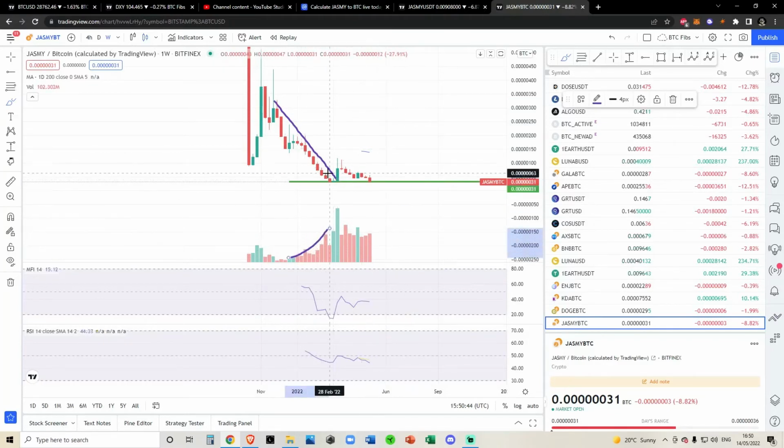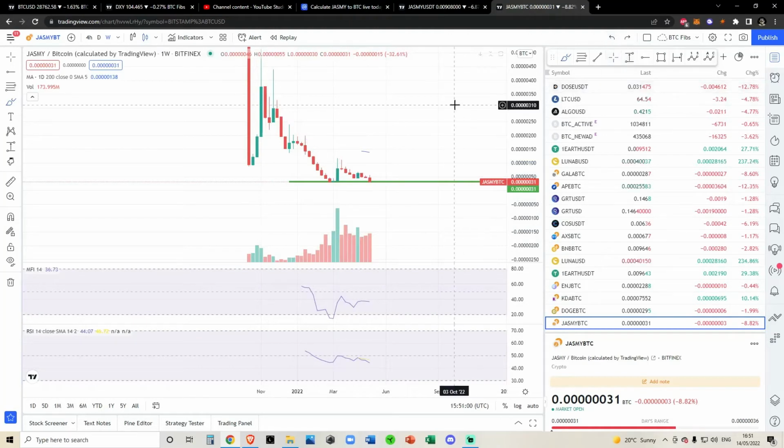When did we know that the dump was over in the short term? We knew it was over when we had 2 weeks of bullish volume. This allowed us to carry up. We ran out of bullish volume, bearish volume came back. Now bearish volume is reaccumulating to the upside. This is indicative that we're about to roll down and massively capitulate on the JASMY BTC pair.